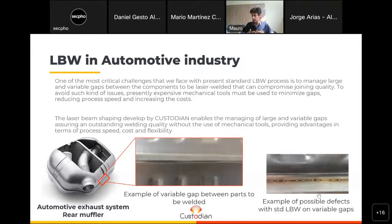Okay, I was at the end. As you can see in the pictures in the slides, in the picture in the middle, it's possible to see, well, the details are very small, so it's not easy to see it clearly, but it's possible to see a variable gap between the two half shells of a rear model. These variable gaps can lead to possible laser defects, as represented in the picture on the right.